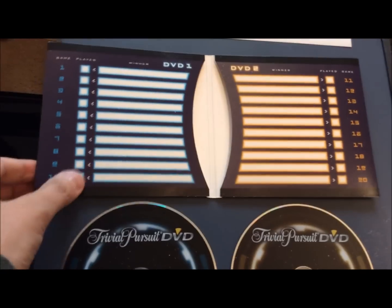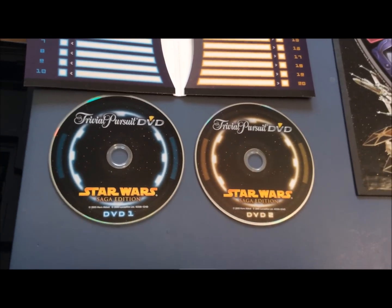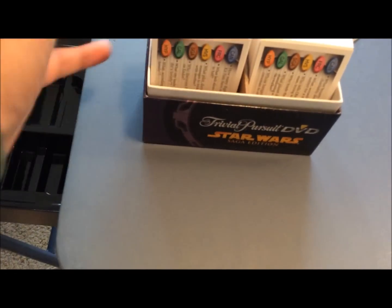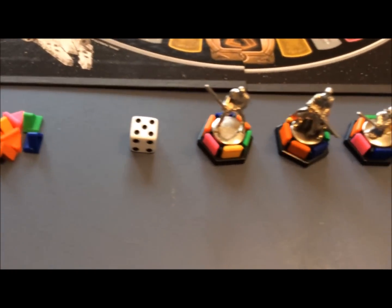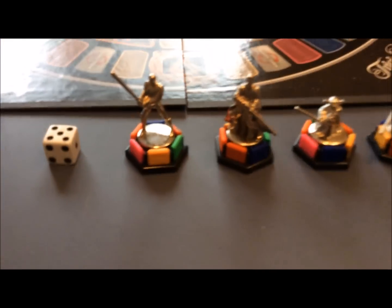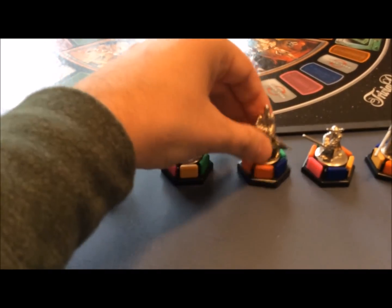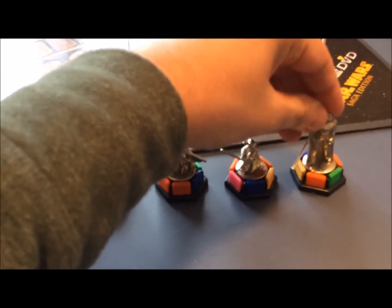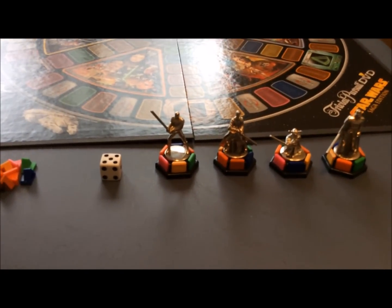You have your DVD, as we've seen, your DVD case there, individual discs, already looked at those. Your cards inside your nice little case. Of course, you take the lid off, stick it inside the lid. You got a nice way there to make it a stand. Few extra wedges, your regular standard die, and then here's your individual figures. We've got Luke, we've got Obi-Wan, we've got Yoda, and we've got Darth Vader. Right? A nice little set.